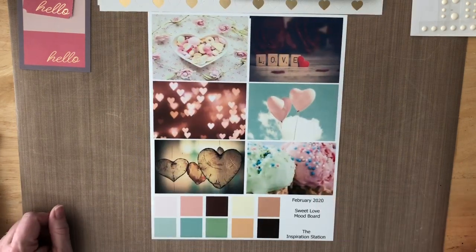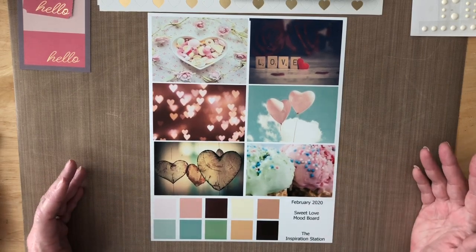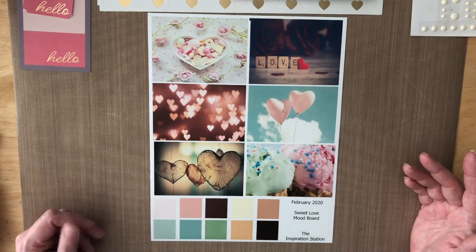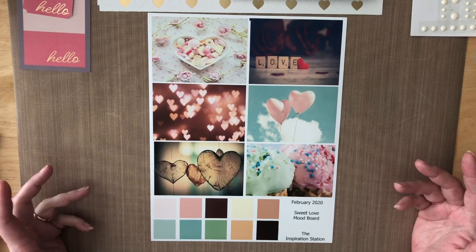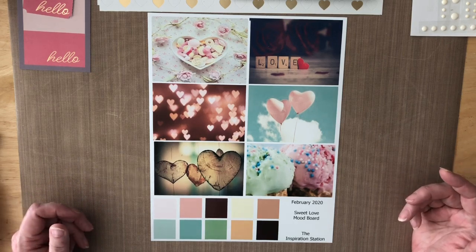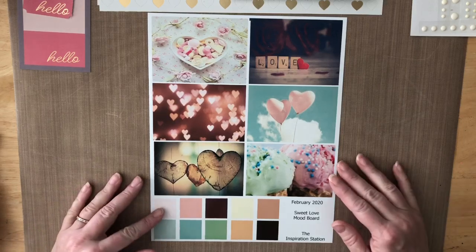This is my February board, which I'm calling Sweet Love. Of course, February is Valentine's Day, but I don't do the traditional Valentine's thing. I'm not a big red fan. I don't use a lot of red other than at Christmas, so I decided to go with more pastel tones. I still kept the love theme.